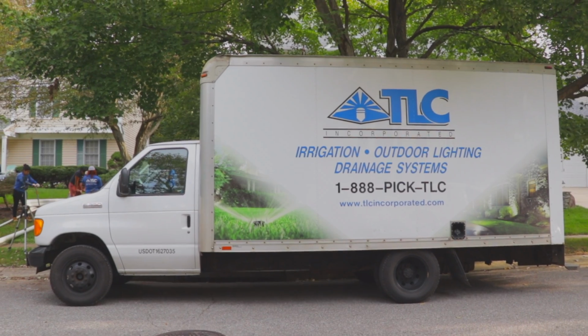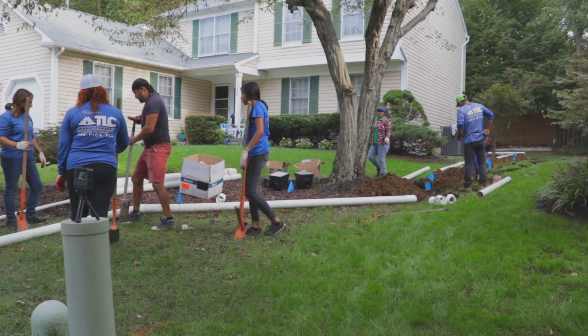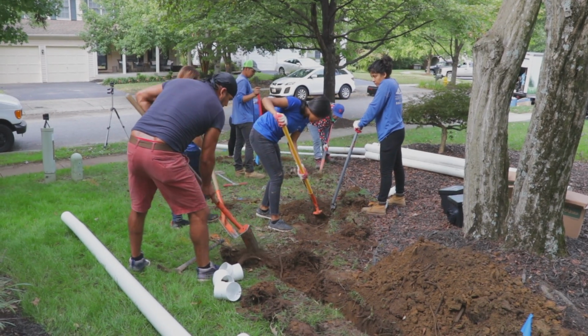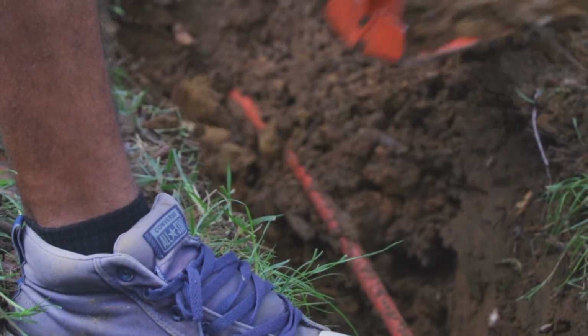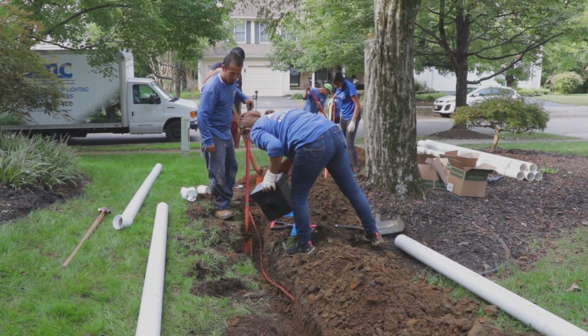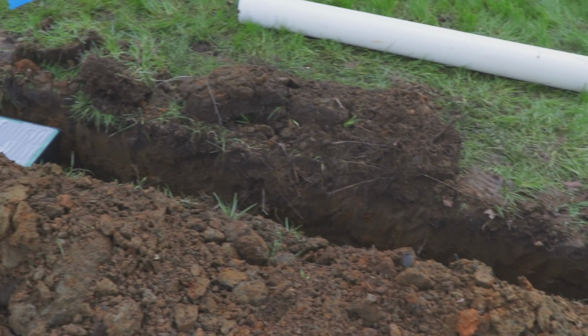We are underway here today in Crofton, Maryland, installing a brand new underground drainage system. We're using 2 collection boxes, connecting 2 downspouts, and a sump pump drain pipe into our 4-inch PVC drainage pipe that will carry it out to the street. There's a lot of roots and wires to work around, but it's no issue for TLC. We're used to this type of work.